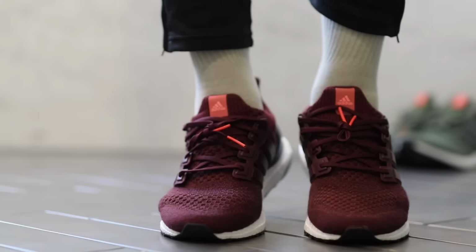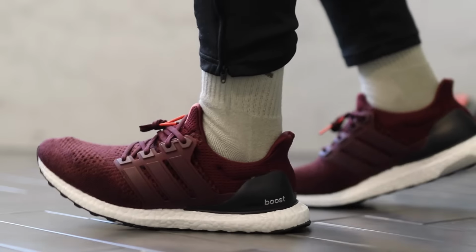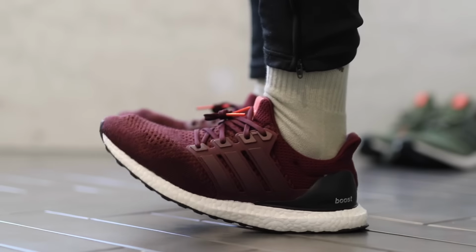And alternatively, you know, you could always go with the Adidas Ultra Boost 1.0. These two wool colorways, first of all, they're wool, so they're a little bit more warm, but love the colorways, the olives and the burgundies. I mean, obviously both of these are classics.